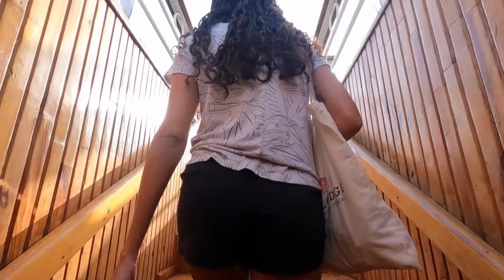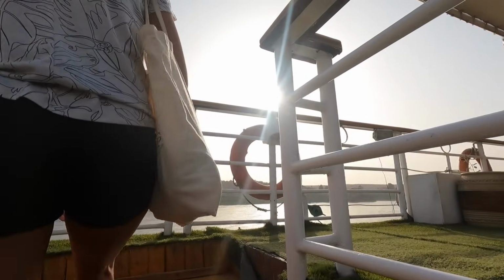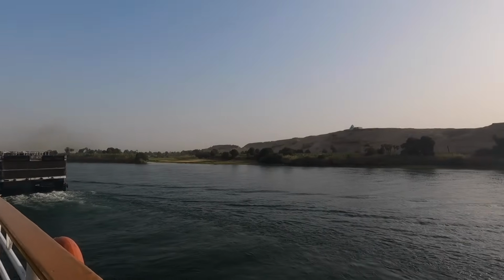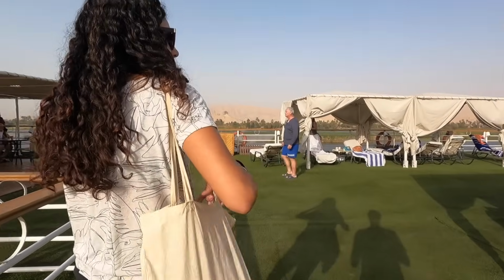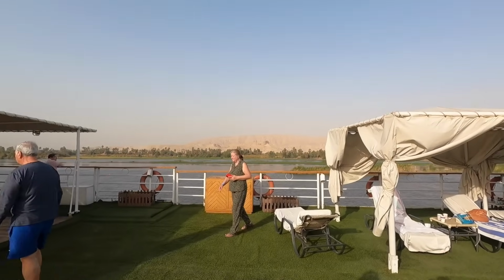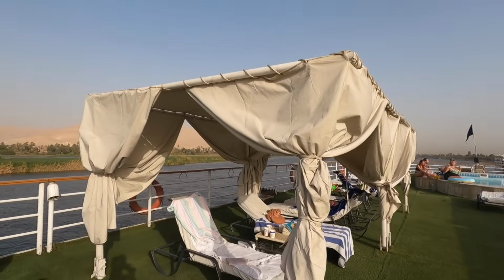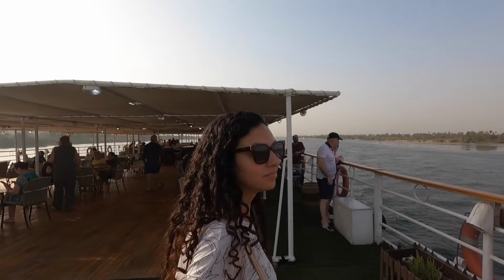So we're gonna check out the sun deck now and the swimming pool area. I didn't mention before, but we do get a rooftop here. Wow, look at that desert backdrop over there. Yeah, it looks awesome. Yeah, it's amazing. So they got a huge area up here. Swimming pool back there. Loads of beds, like a bar here.